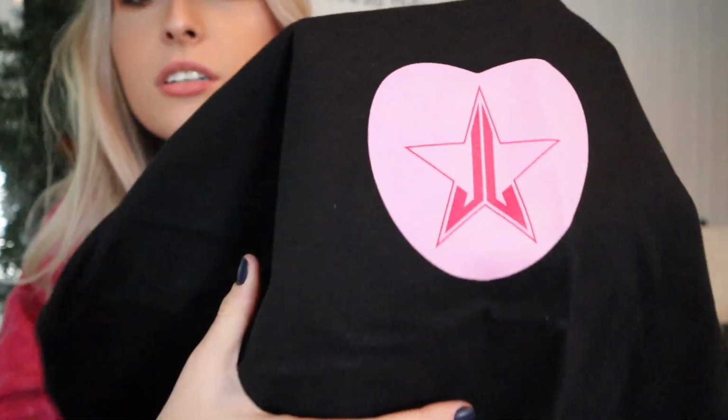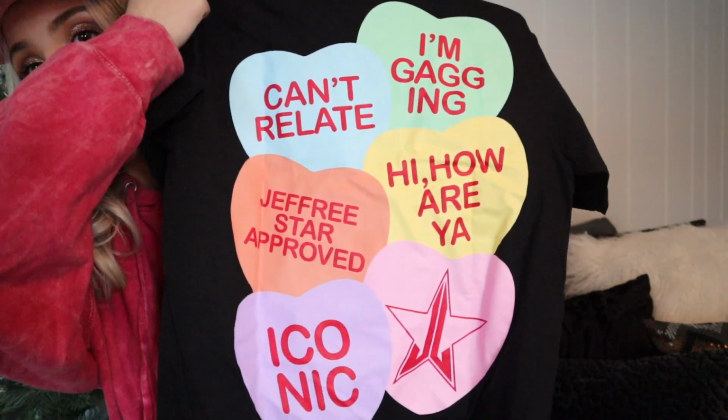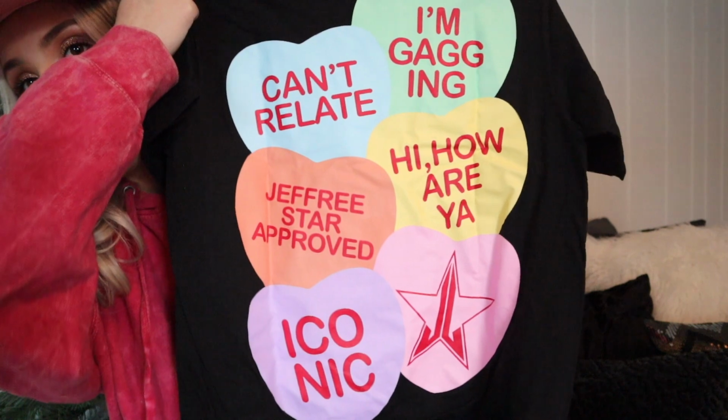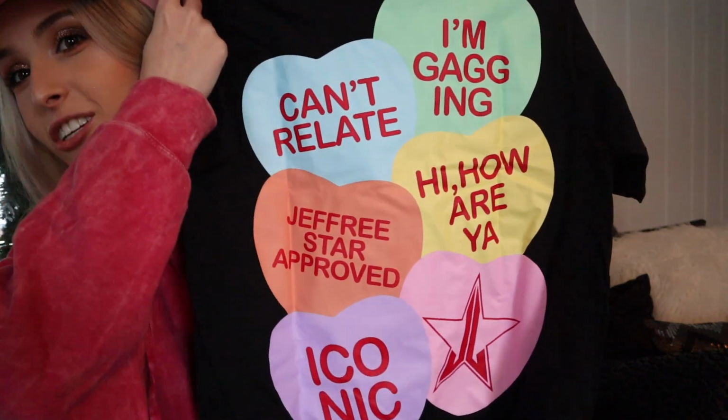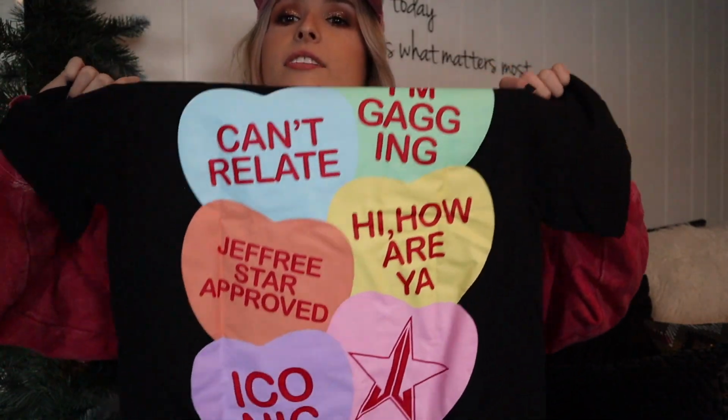Okay, so I think we got a Jeffree Star black Valentine's Day collection shirt. It's a t-shirt. It's got the little Jeffree Star logo, and then on the back has the sweethearts. I'm gagging. Jeffree Star approved and iconic. This is too cute. I'm so in love. Catch me wearing this literally everywhere, specifically to the gym. I don't know what I should open next.